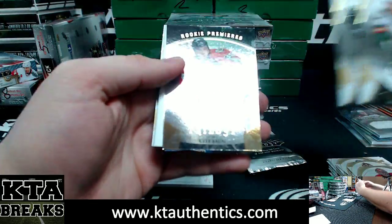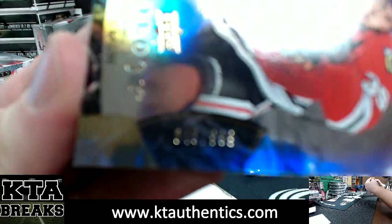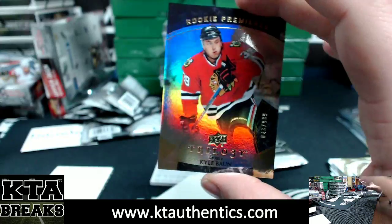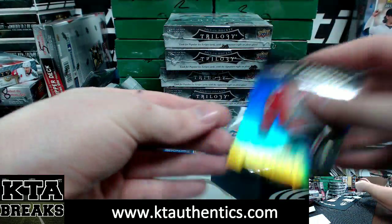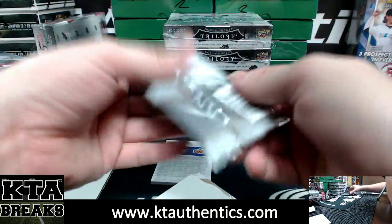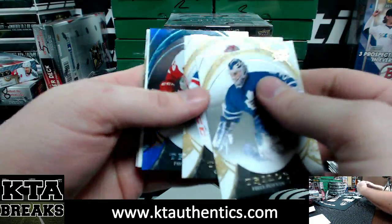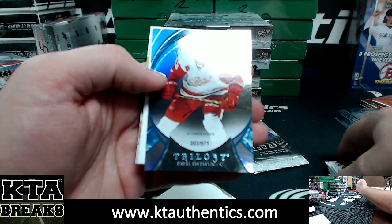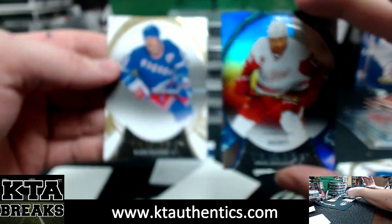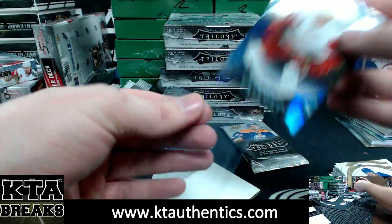Then we have Kyle Bond, 43 of 999, sorry. 43 of 999, level 1. Kyle Bond. I know. Potvin, Carey Price, and 571 career assists. Pavel Datsyuk. 3 of 571. We got a Mark Messier base. 3 of 571 on the Pavel Datsyuk.